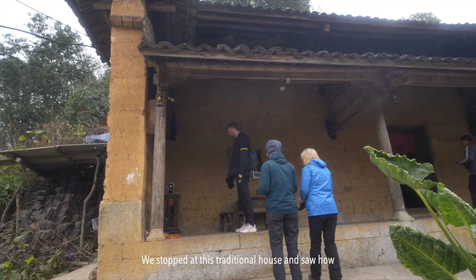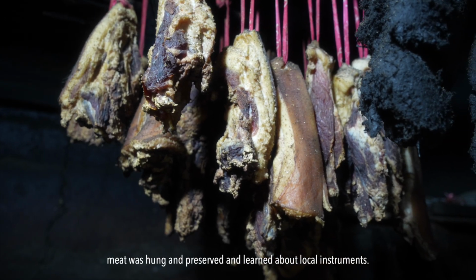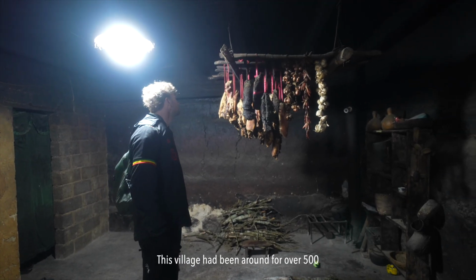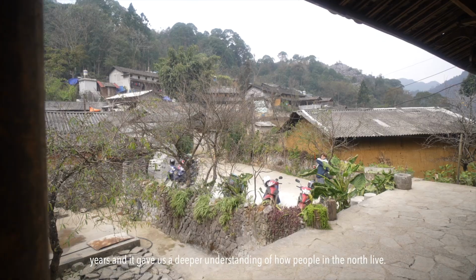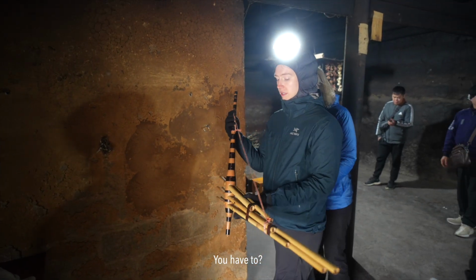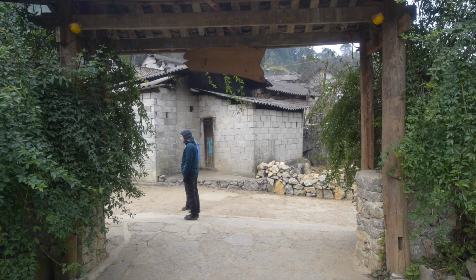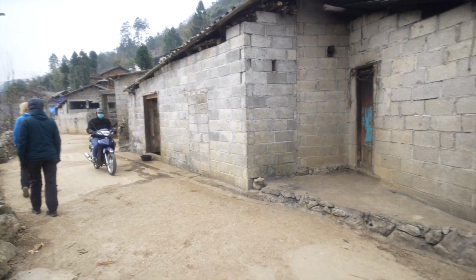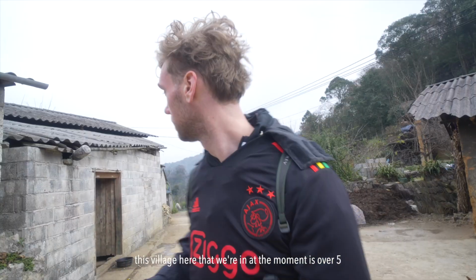We stopped at this traditional house and saw how meat was hung and preserved and learned about local instruments. This village had been around for over 500 years and it gave us a deeper understanding of how people in the north live. What is it, George? I think you have to move it. This village that we're in at the moment is over 500, sorry, not 5,000, 500 years old.